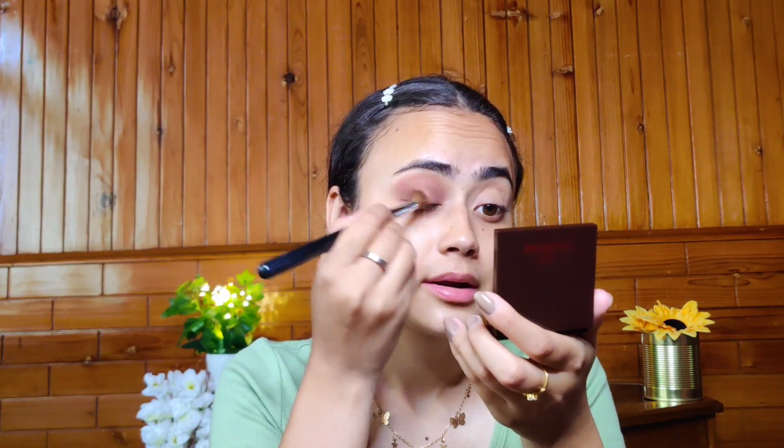Okay, so this is how the pigment looks. I quite like how pigmented these shadows are. And I think it should be, because it is pretty expensive. I think this is around 800, which I feel is pretty expensive, so it has to be pigmented. I am gonna do my other eye and I'll be right back.